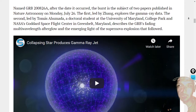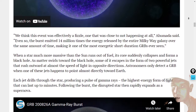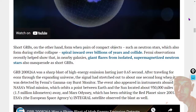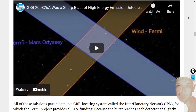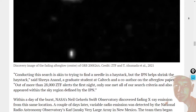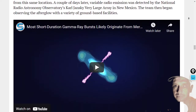Scitechdaily.com has the article. I'm not going to talk too much about the cosmology of this, although gamma ray bursts are relevant. And the article even goes so far as to say that we only see these sort of bursts when the jet is directed exactly toward the Earth. So we're just letting the article scroll here. Again, you can find it yourself at scitechdaily.com about GRB 200826A.